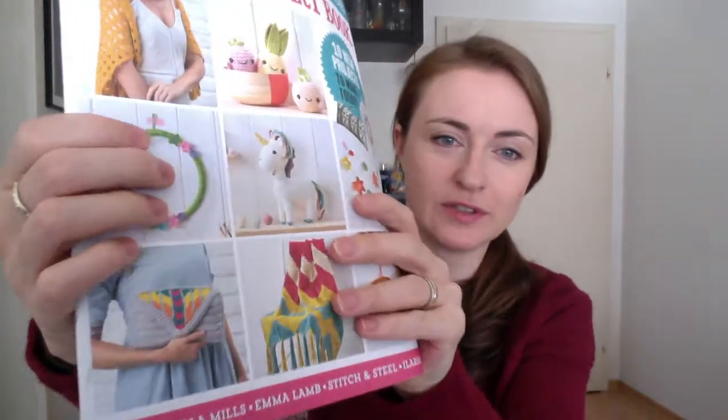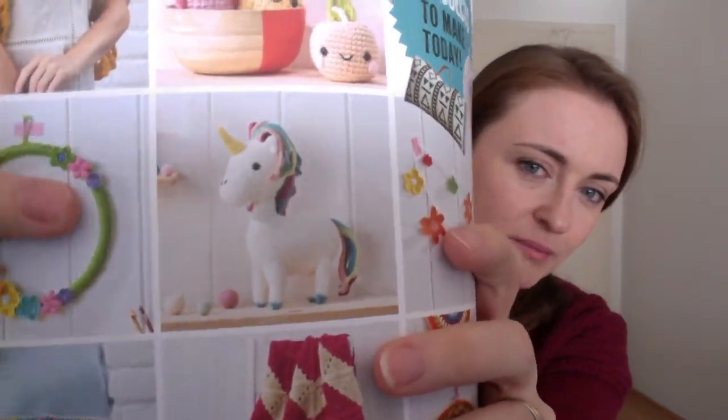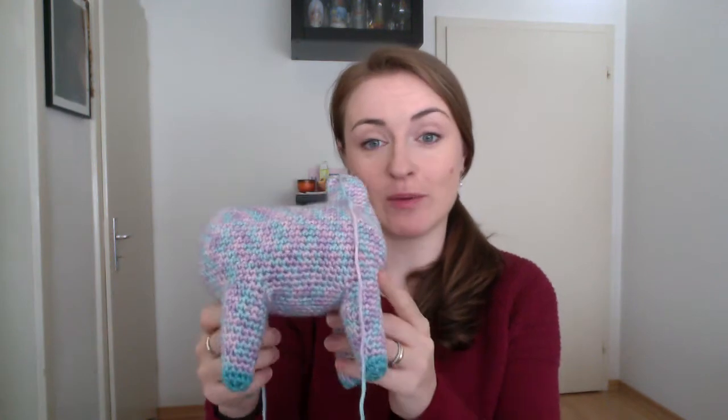In this case they've done a sort of multicolored, rainbowy, not really a rainbow, but you know, nice multicolored yarns to use for the mane and the tail. And this will be for my daughter. My daughter is 6 and she's very much looking forward to having it.